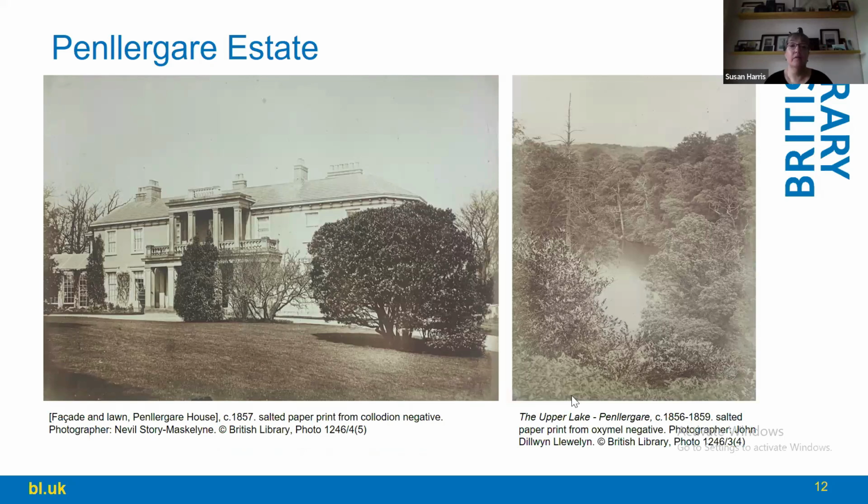Everyday family life was situated in the Penllergare estate on the outskirts of Swansea, Wales. It was a home to the family from 1817 to 1937. The estate had landscape gardens, an upper and lower lake, an artificial waterfall, and an observatory. The house no longer exists, but the public can still enjoy the surroundings.